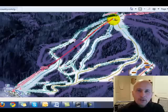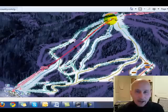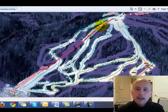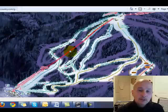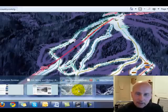They have this thing called the 36 Hours of Keystone. Keystone opens on a Friday morning. It's kind of an early season thing. Then they stay open all night Friday night into Saturday morning, and all day Saturday, and then close at the end of the day on Saturday, so about 36 hours. It's pretty cool. There's a whole contest of who can ski all 36 hours, I think. But anyway, great night skiing.